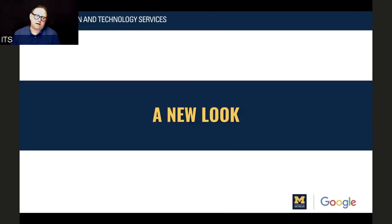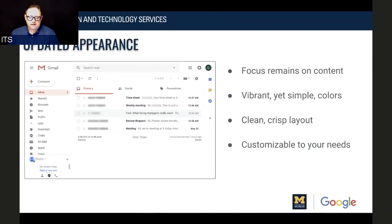So let's talk about the new look. You'll see that the focus remains on the content. In fact, there is a bit more white space than there was previously. It's vibrant, but yet simple. Colors play into things a lot in regard to what's highlighted in the left menu bar. Crisp layout, and then it's actually customizable to your needs, and I'll talk about that in a little bit as well.